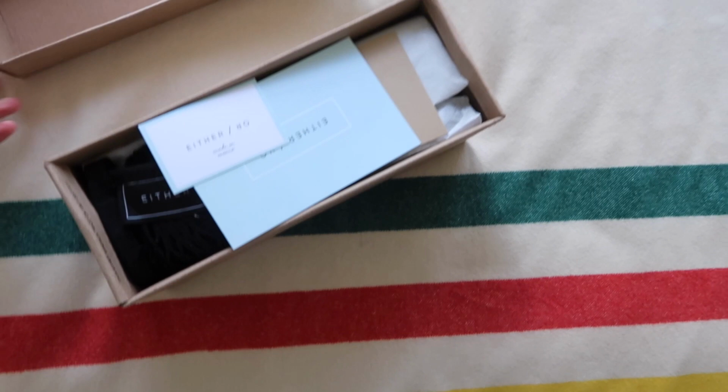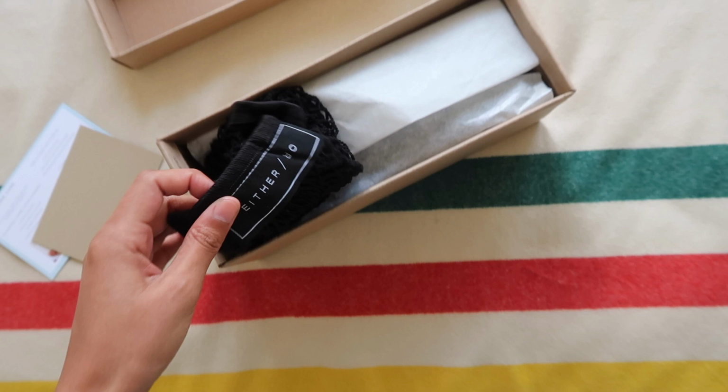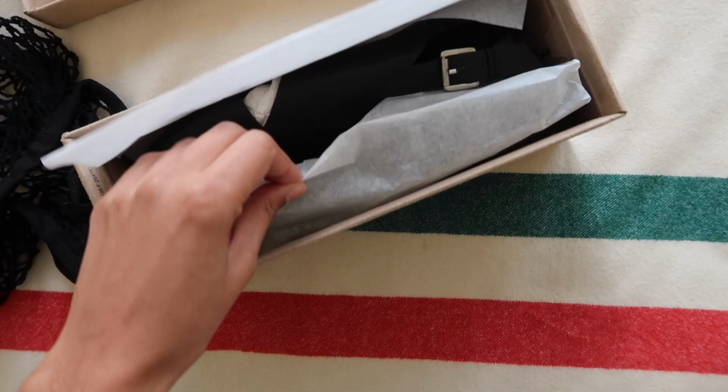And so I'm going to unbox this now. Very excited. Thank you guys so much for sending these over. Here it is. Made in Mexico. Oh, how sweet. And all the pairs of shoes come with this adorable reusable knitted bag, which I just love. I like the black color. Very cool. My goodness. So lovely.